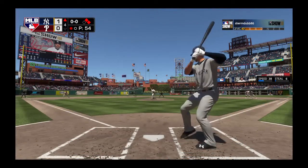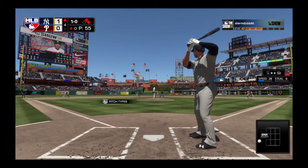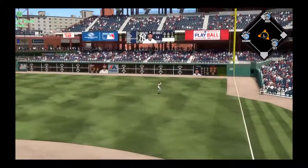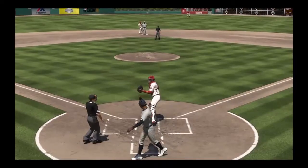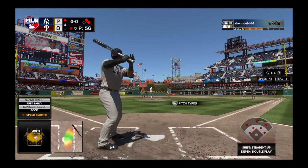He's set and the pitch. And this is taken outside for ball 1. Gregorius on second. Sanchez is over at first with 1 away. Hit sharply on the ground. And that's through into right field for a base hit. And they're not going to get him as he's in there to score. The runner from second crosses the plate. It's a 2-0 ball game.